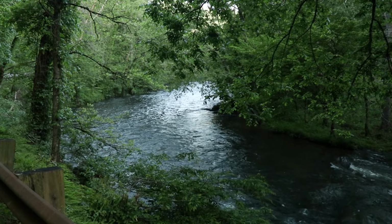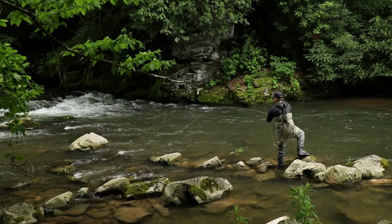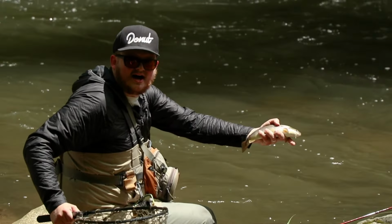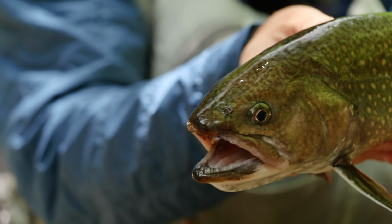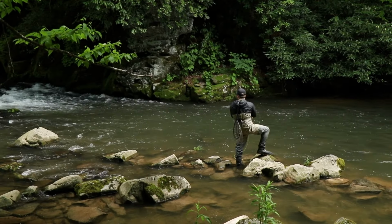In this stretch, you'll want to target the slower, deeper pools and use plenty of weight to get your flies down really deep. Because the fish in this stretch don't see as much pressure as they do upstream, they don't tend to be as picky and will typically eat a well-presented fly if you can get it in front of them. With some of the biggest trout in the stream living in the lower Nantahala, this is a great place to tie on a streamer and try fishing it.